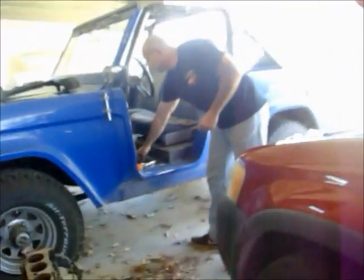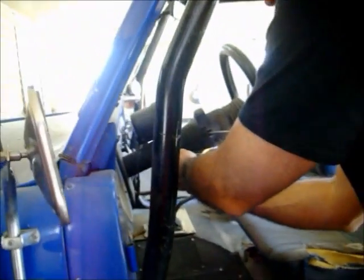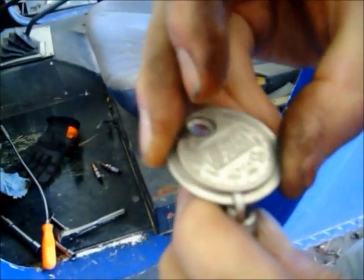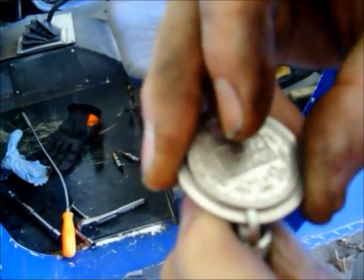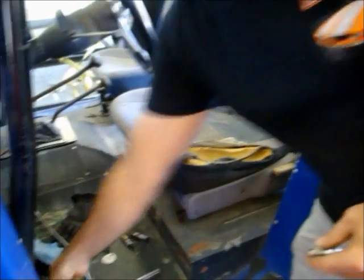There it is. Out of the box, it's about 56, 57. Pinch it in a little bit. A little bit more. Now it's 50. Open it up a little bit. 52. 54. Alright, and like I say, your spark plug socket will hold the spark plug.